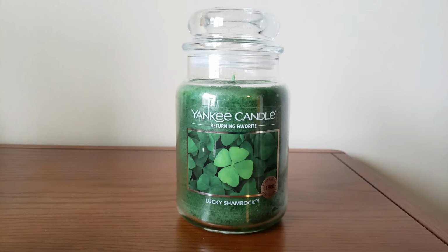It's just a nice, fresh, kind of spring green fragrance. The scent note is just a description. It says, the fresh scent of lush green hills kissed by a sparkle of sunshine. Oh, it just smells like fresh green grass growing in the spring. It just smells really clean, fresh, like fresh air.